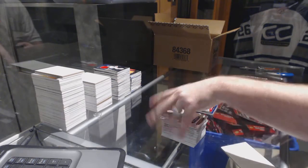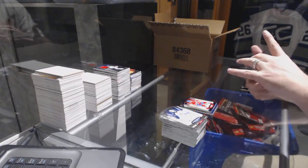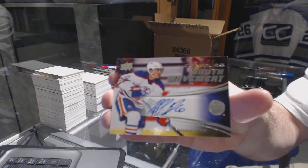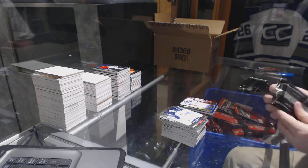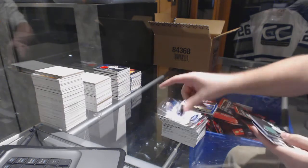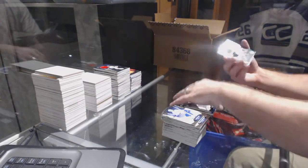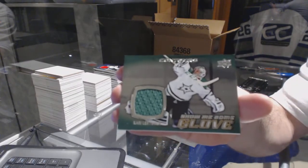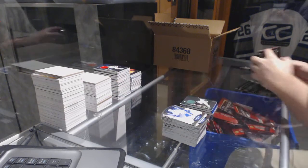We've got for the Montreal Canadiens the $4.99 PK Subban, and for the Oilers youth movement autograph $3.99 Nail Yakupov. We've got for the St. Louis Blues the $4.99 David Backes, and a show me some love for the Dallas Stars, Kari Lehtinen.